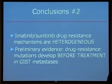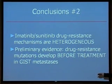And when we talk about a cure, curing cancer is not an easy thing to do, but this is the kind of information that puts you securely on that pathway. And then again, we believe that there will always be exceptions to the rule, but these drug resistance mutations develop before treatment in the GIST metastases rather than being caused by the drugs. We think in most individuals they're already there, therefore you have to deal with them rather than just say they might develop down the road and we can contend with them then.